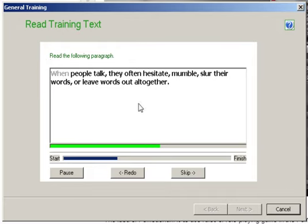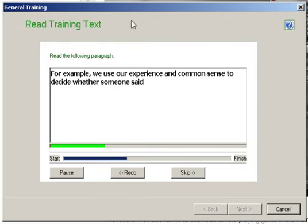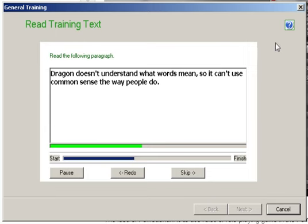When people talk, they often hesitate, mumble, slur the words, or leave words out altogether. But we are still able to understand each other. For example, we use our experience and common sense to decide whether someone said ice cream or I scream. Dragon doesn't understand what words mean, so it can't use common sense the way people do.